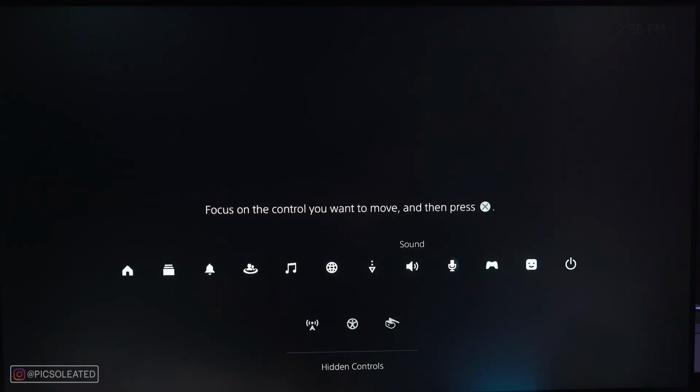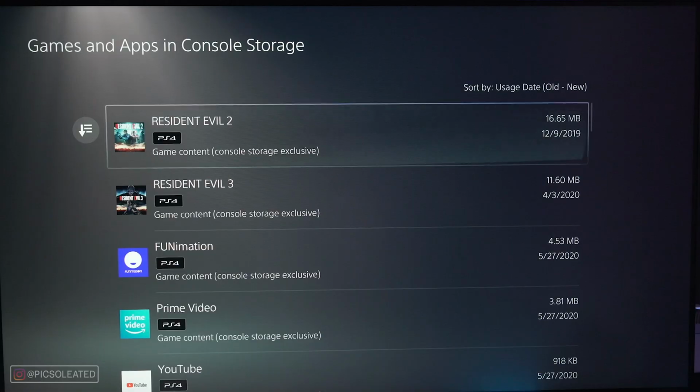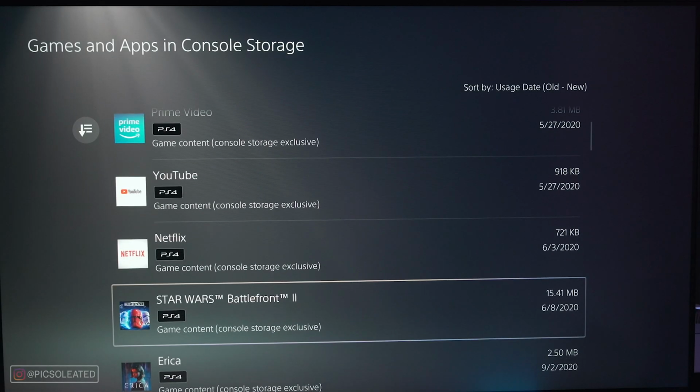The other big change that really pertains to me is that the game library now shows PS5 and PS4 platform indicators for each video game. They're more prevalent, they're right there, so you know which version of the game you have installed on your console.